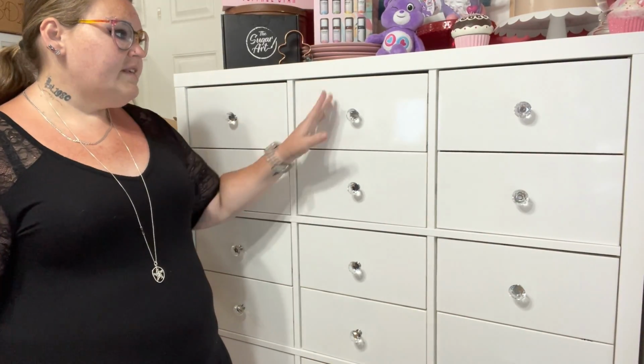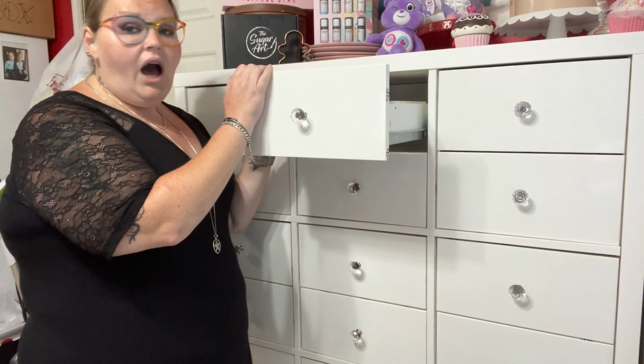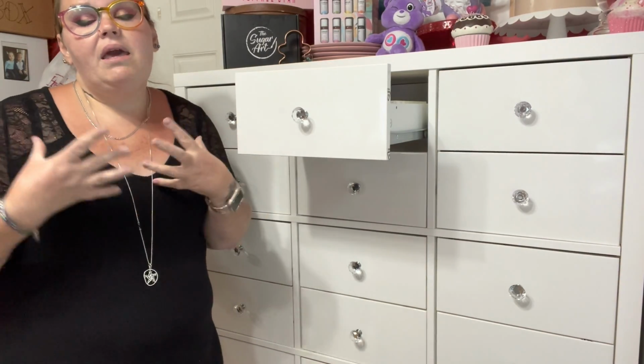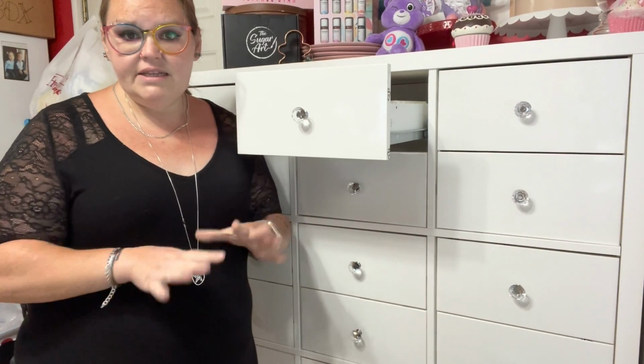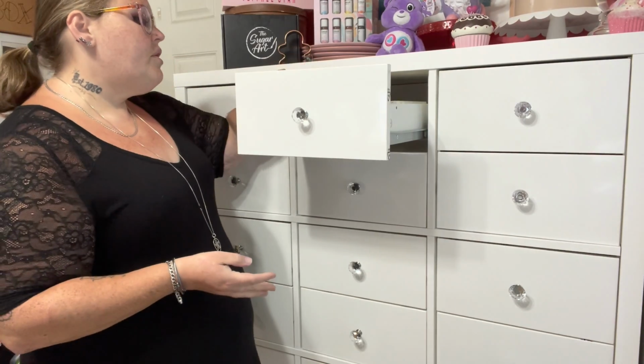So now we're moving on to the middle section, the middle 4 drawers. We'll start with this top drawer. Now, this top drawer has what I like to call my embossing stuff. I use a lot of this for cupcake backgrounds, patterns, and just things to emboss, whether I have to fill it with color or whatever I have to do.